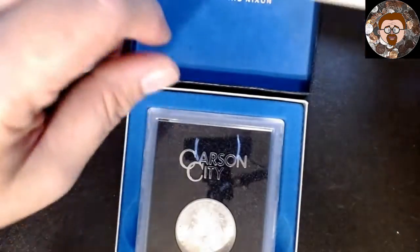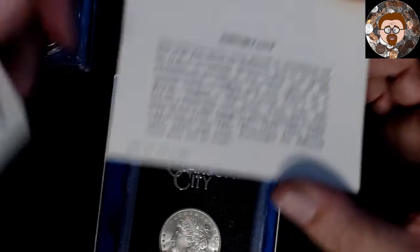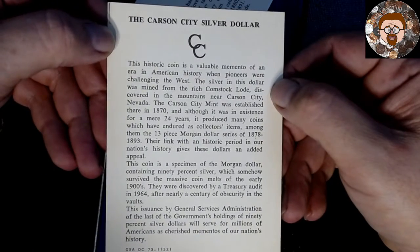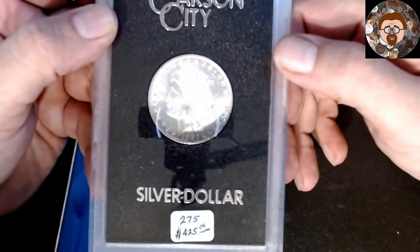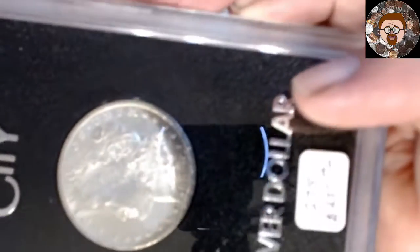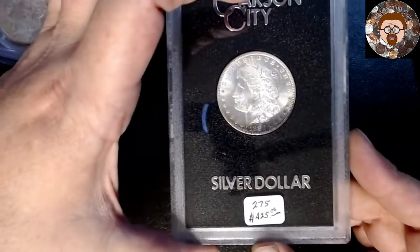We have a GSA silver dollar. And if you want, let's put this up. Read it if you'd like. You can pause and read it if you'd like. All right, here we go. Carson City silver dollar. And yeah, I didn't take the sticker off that one either. But I do like the toning on that one. I don't know if it's going to focus or not. It's not a bad little toning. It looks a little black. Camera and stuff don't do it justice.